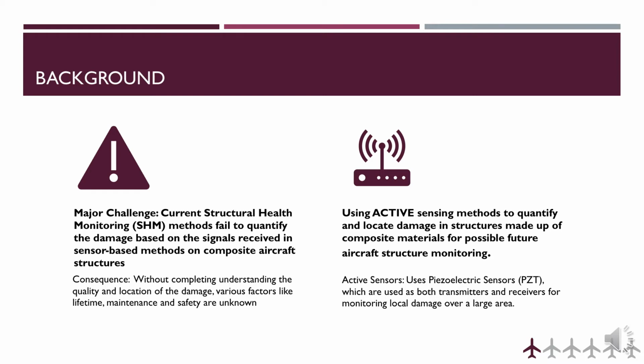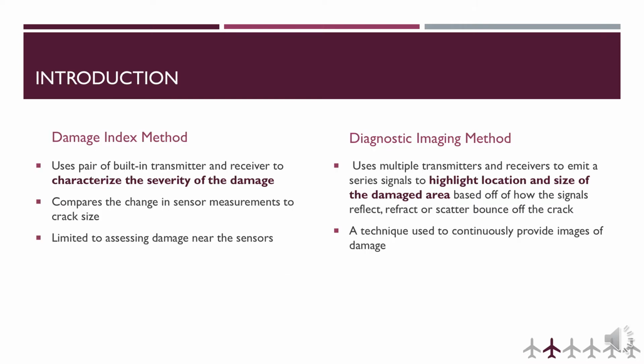Active sensors use piezoelectric or PZT sensors that consist of both transmitters and receivers to monitor local damage over a large area. The authors in this study explore methods in quantifying the severity as well as pinpointing the size and location of the damage along the composite material of an aircraft structure.